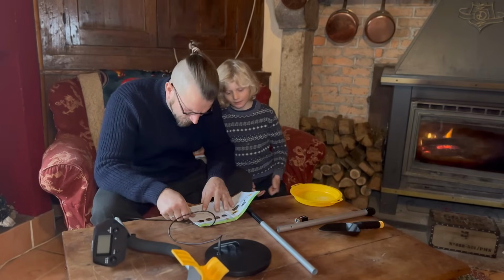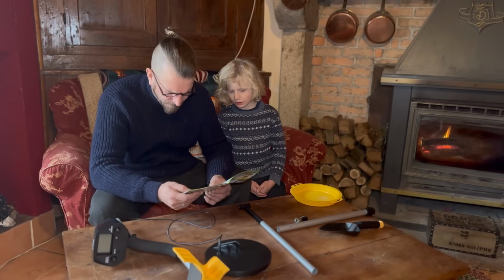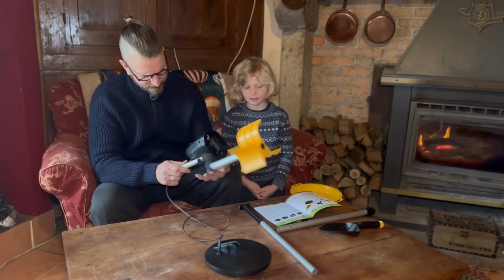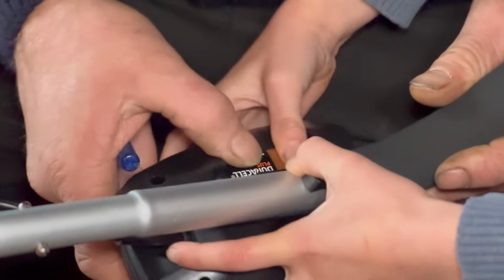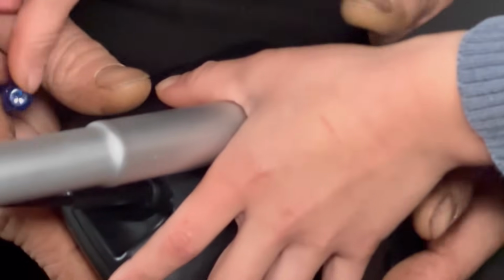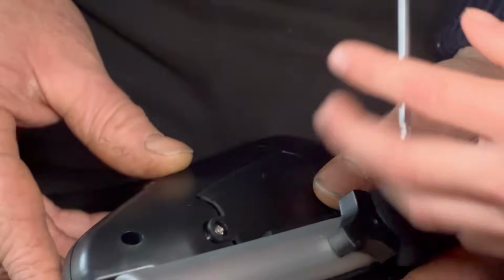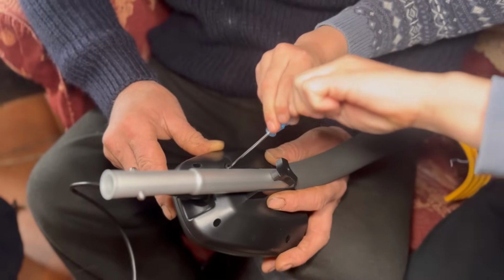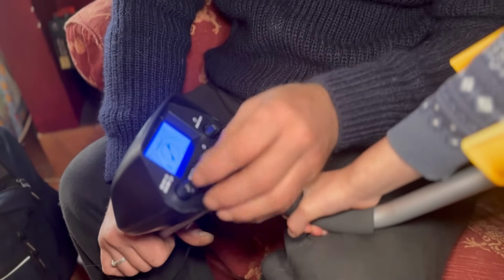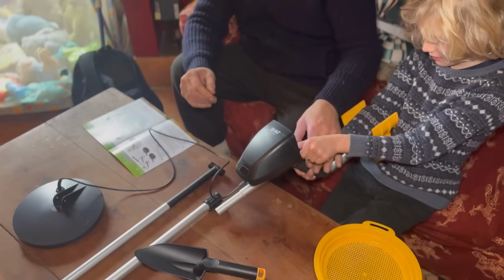Right, we have, oh look, we've got all the bits. So one, the battery compartment behind the screen. Use a screwdriver to unscrew the cover. So we need, do you want to do it, Rick? I'll just show you the left.